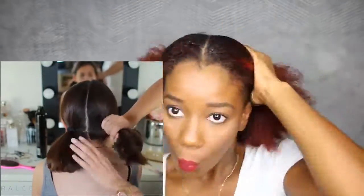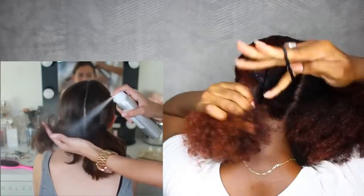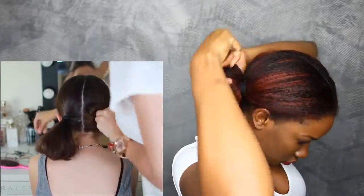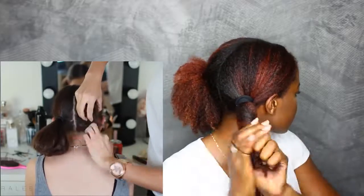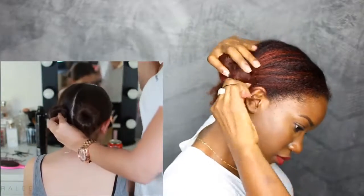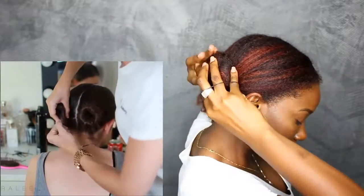Jumping right in our first tutorial, I'm going to put the hair in 2 low pigtails, just part the hair down the center, and then put it in 2 pigtails, and then I'm going to spray it with some texturizing spray and tease each bun. Next, I'm going to wrap each pigtail around in a circle and take a small elastic and just tie it around twice, and you have a low space bun. So cute. I do the exact same thing to the other side, obviously.